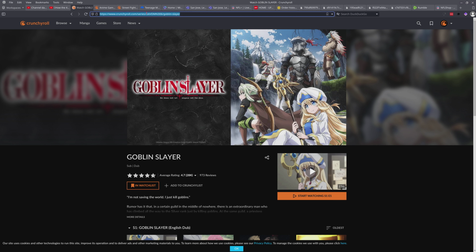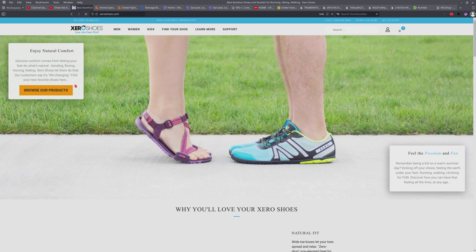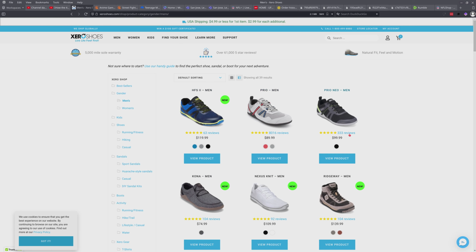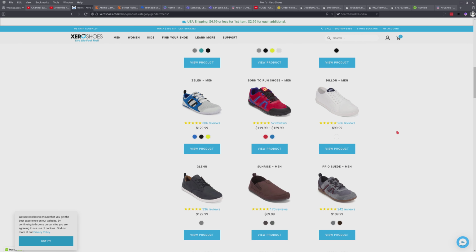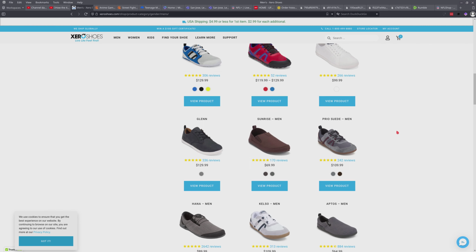Try to watch that. So let's go ahead and take a peek at Zero Shoes. Just doing a quick pricing comparison here, especially for people who want to get into the minimalist or minimal footwear lifestyle, whatever you would call it.